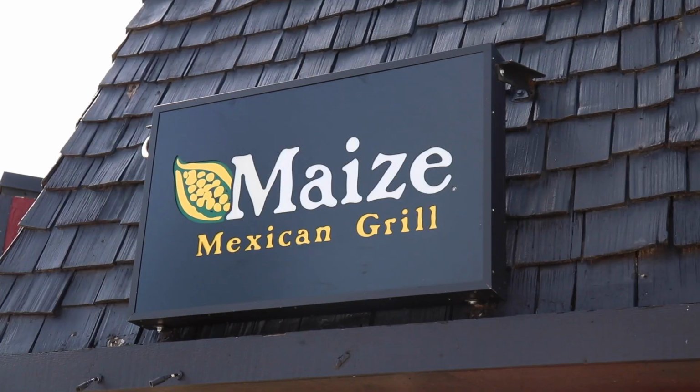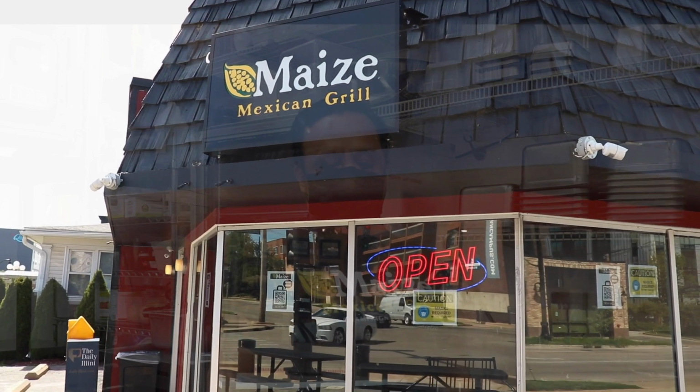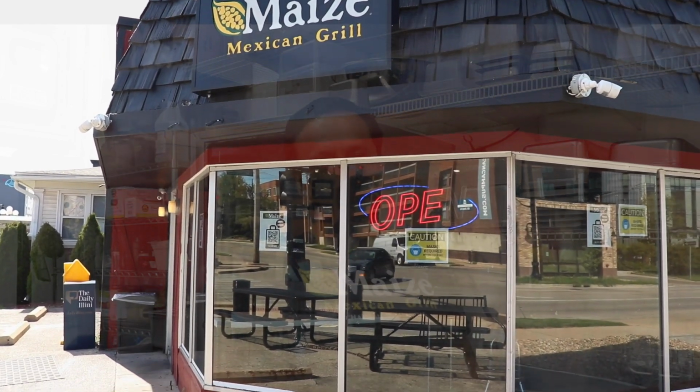I grew up around corn, so when we were going to open a restaurant, my wife said, this used to be a cornfield community. You grew up in a cornfield community. Why not call it Maize? Everything that we do is corn, and we do a lot of handmade tortillas, so we wanted to emphasize the fact that it's corn.